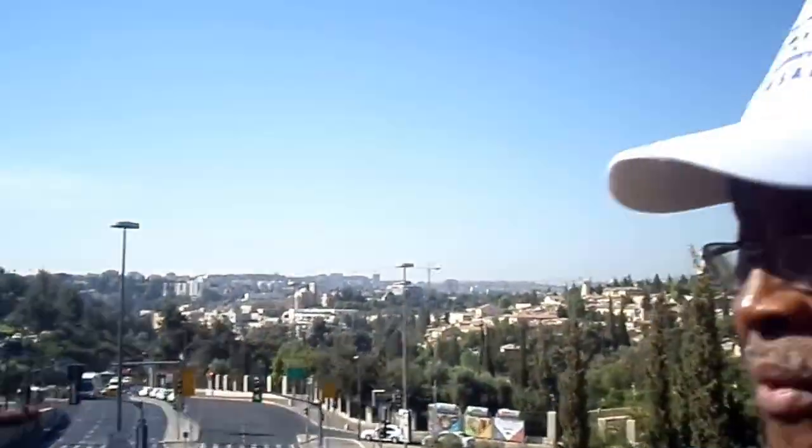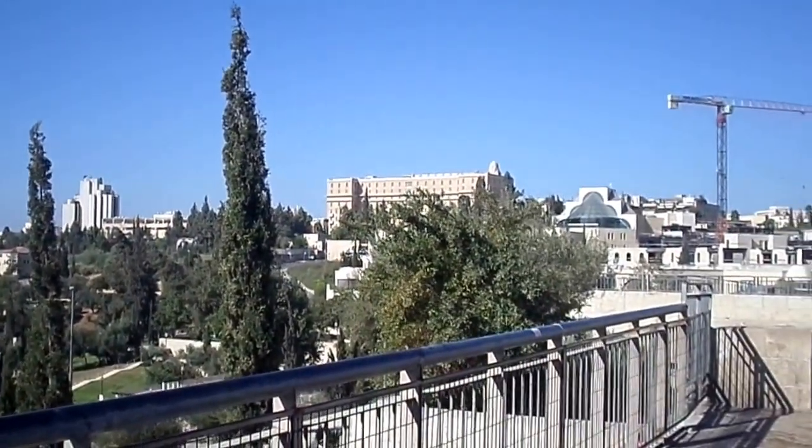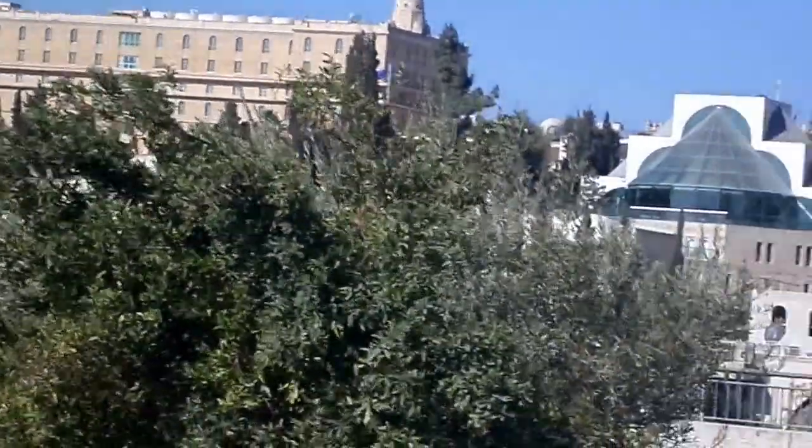Tower just on the other side of it, you can barely see it sticking up. That's the King David Hotel. That's the hotel I was telling you about. Very nice hotel. And just on the other side is the YMCA. You can't see it, but you can see the tower from it.